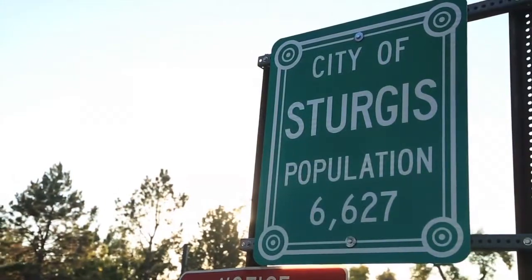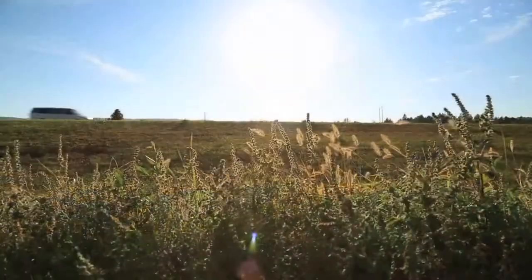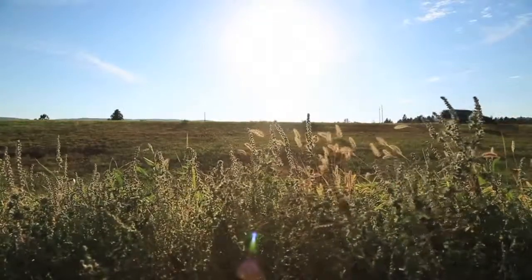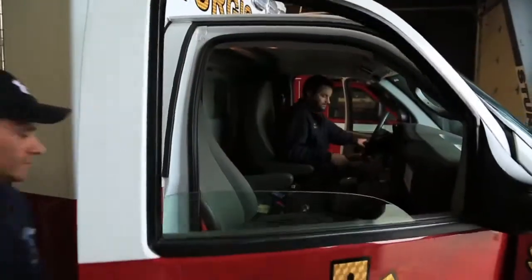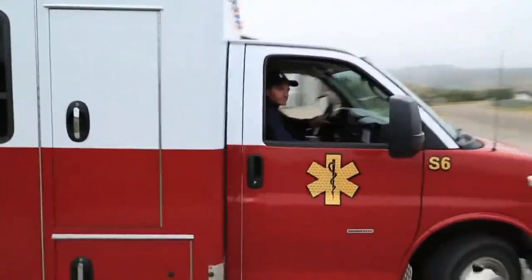Sturgis, South Dakota is a very rural area, and we cover the area of 20-30 square miles. The call that we had during the Sturgis rally was a man unresponsive. It's clear out in the county. I believe it was like 18 or 19 miles one way. So my partner and I hop in the truck. Took us about 20 minutes to get there.